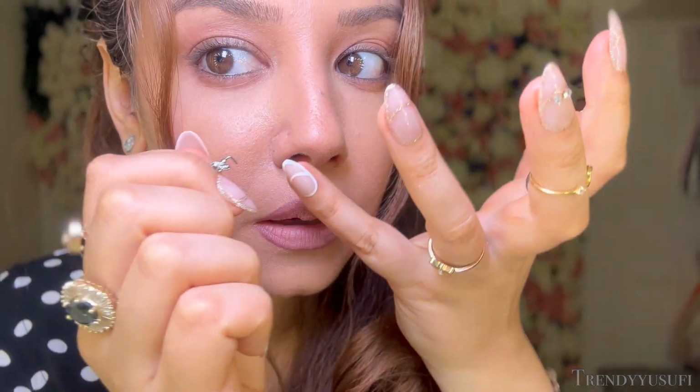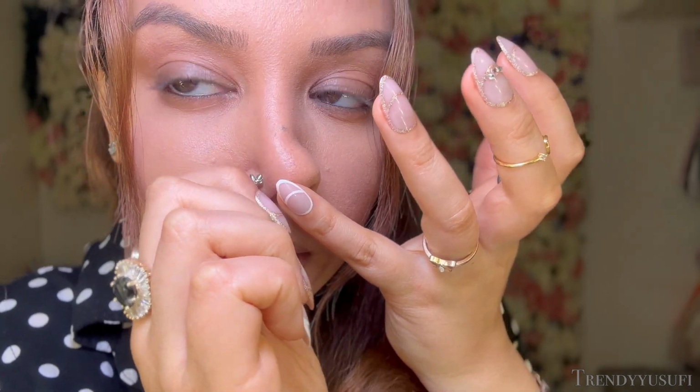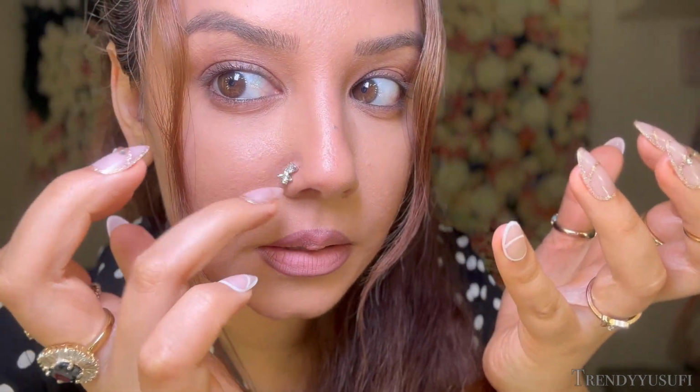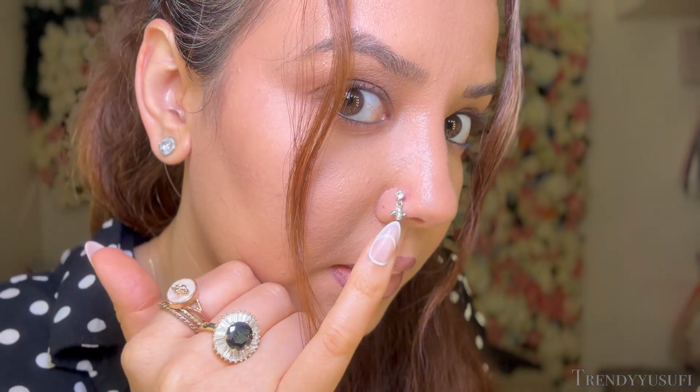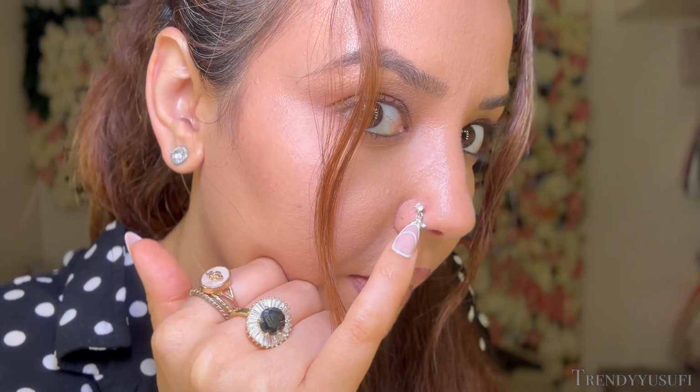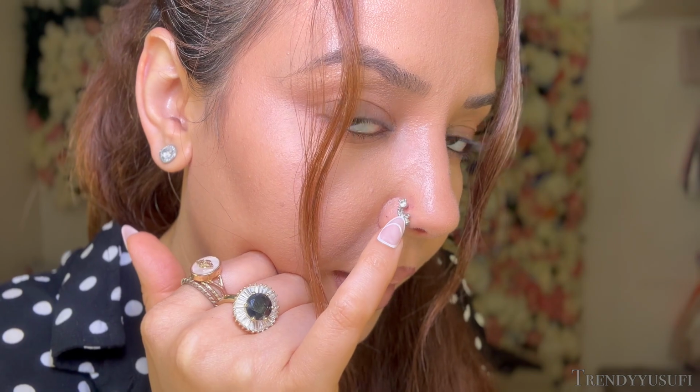Okay, that's that. There's a lot of different dangling nose rings that come in this Amazon purchase. I think there were 12 that came in the purchase and it was really inexpensive as well. Okay, it's a little difficult to put it in with nails on, but I'm gonna try my best. There you go. See, this is a little bee, as you guys can see, and then there's a stud on the head, and then there's that big blingy stud there.